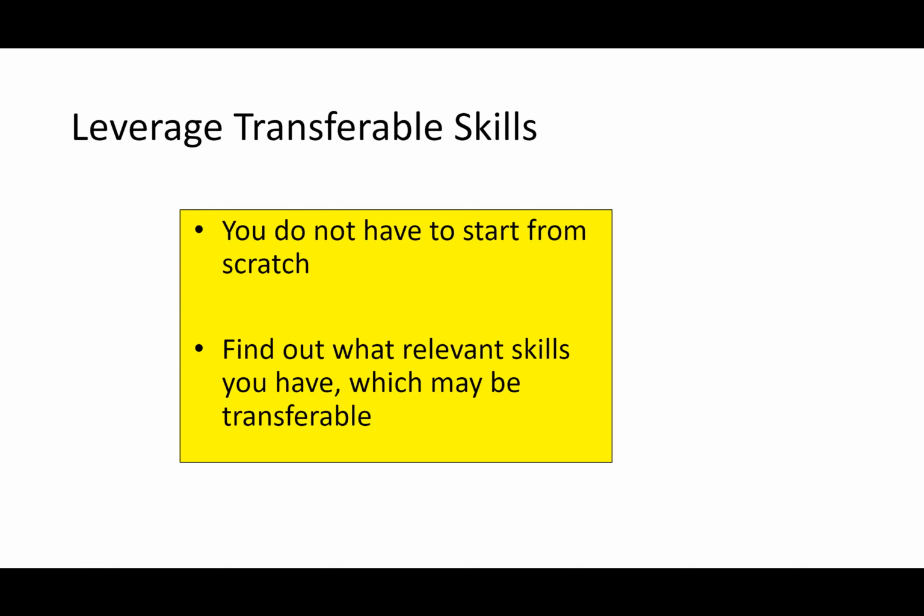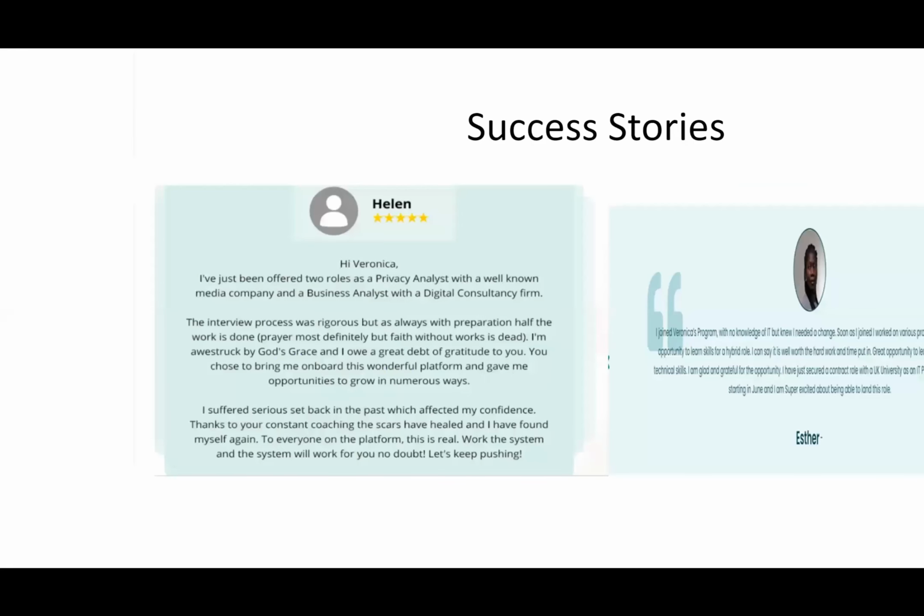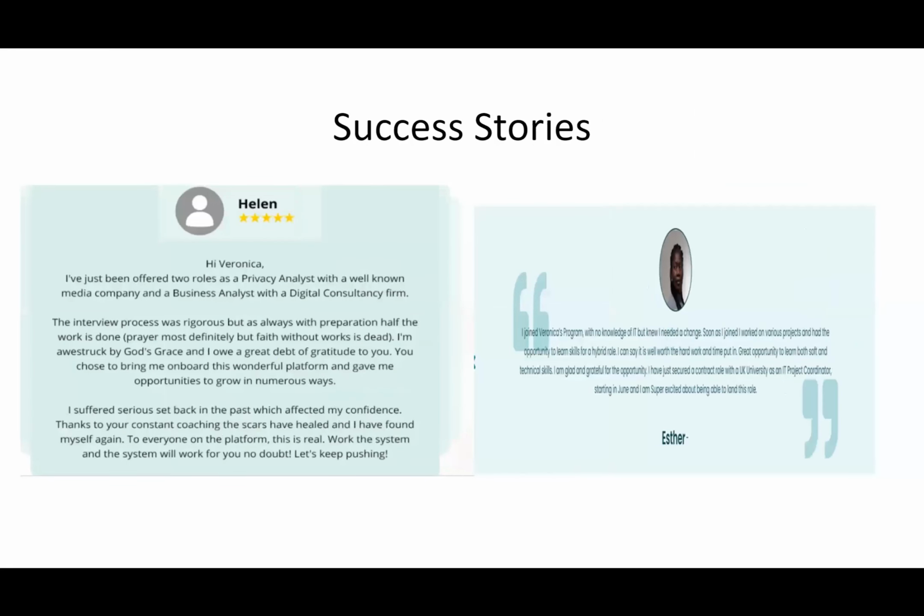So regardless of where you're coming from, a skill is a skill. So that's what this statement actually means. And so you can start thinking about how you can leverage. Now, this is just a success story of one or two of the people who have been on the program with us, no technical background. Helen was a lawyer as well, like Olaide, also from Nigeria.